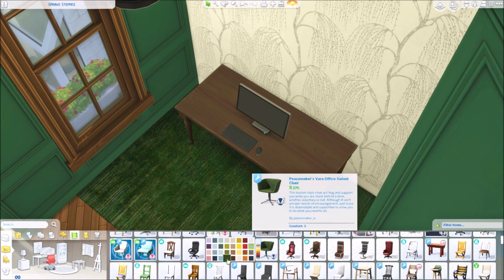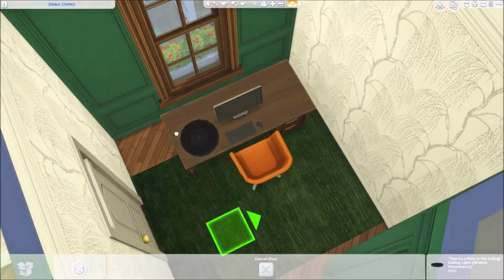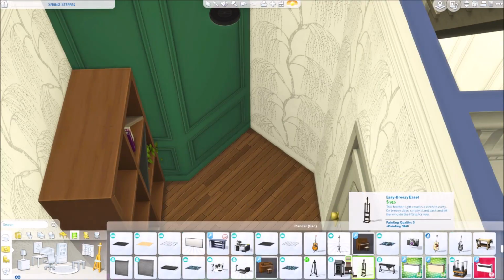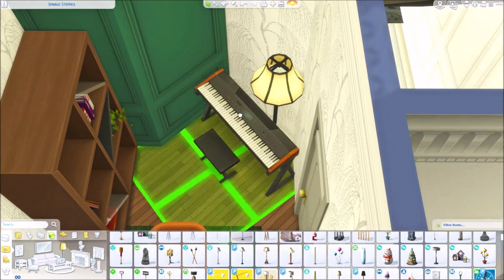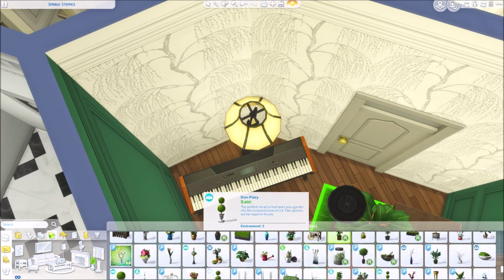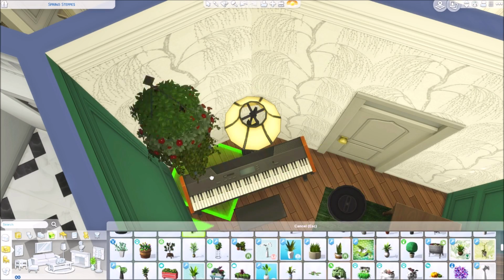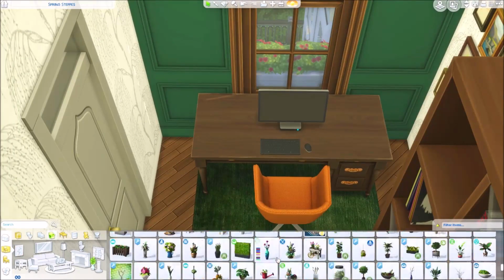And I'm just really feeling this wallpaper by Peacemaker right now. I've been using it in a lot of my builds as accent walls, and I don't know why, but I've had these wallpapers in my game for the longest time, and I just didn't use them that often, but now I'm really feeling them. There's just something, it adds a little bit of fun to the build, I guess.